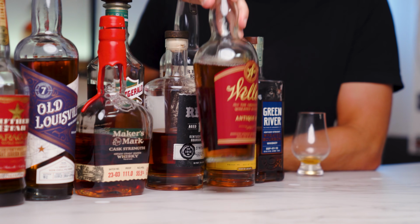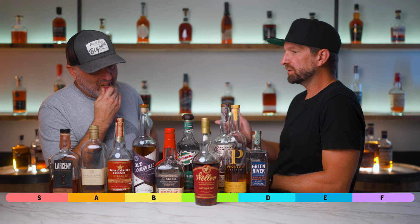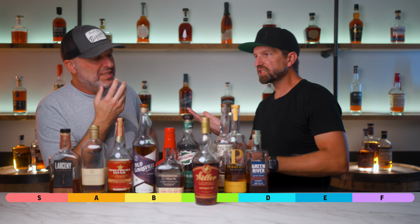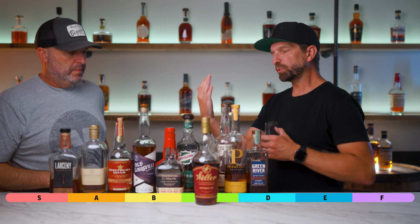Okay, so price. 100, 150. What, the most expensive on this list? Let's just call it 100. Price is probably bringing it back down to this mid-range. Yeah. Flavor profile for me.